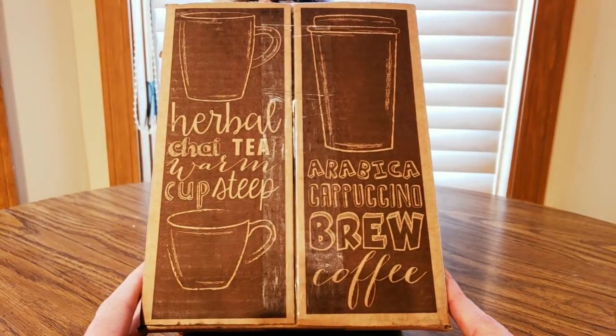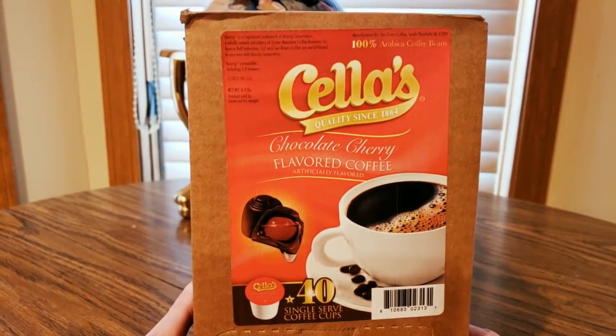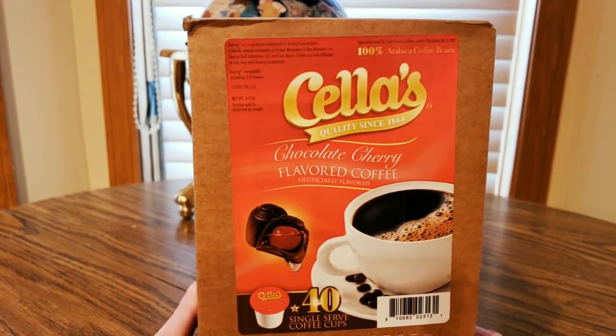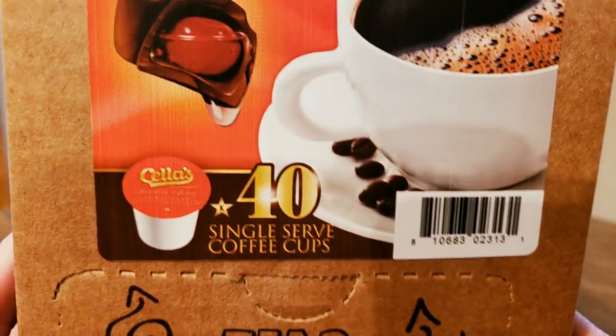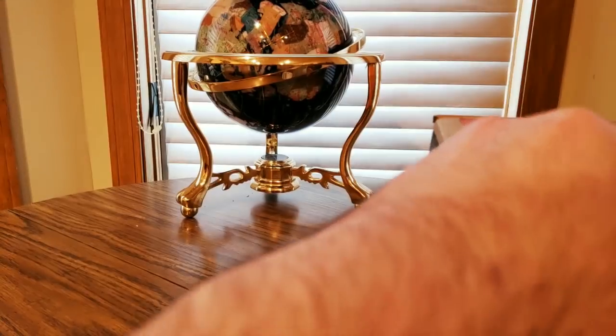I think my mailman was a little jealous of this one. We got this. What do we got? And here we go. Chocolate cherry flavored coffee, Cellas. I was like the candy back in the day. This is a 40 count, a big one. And I'll do a brew in a second. I'm gonna get my K-cup machine ready.